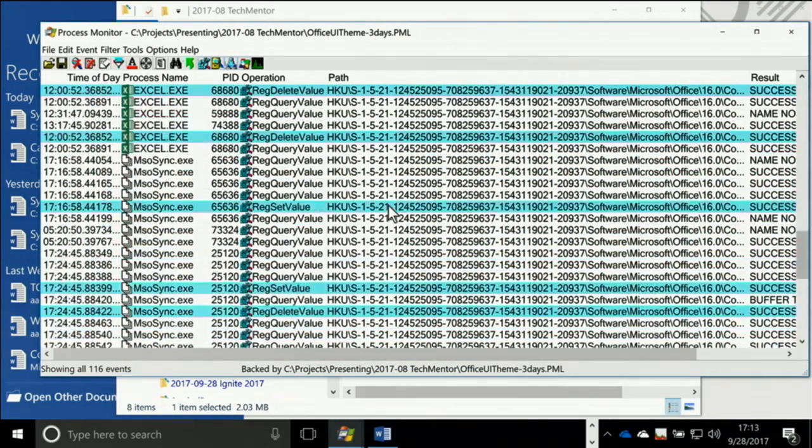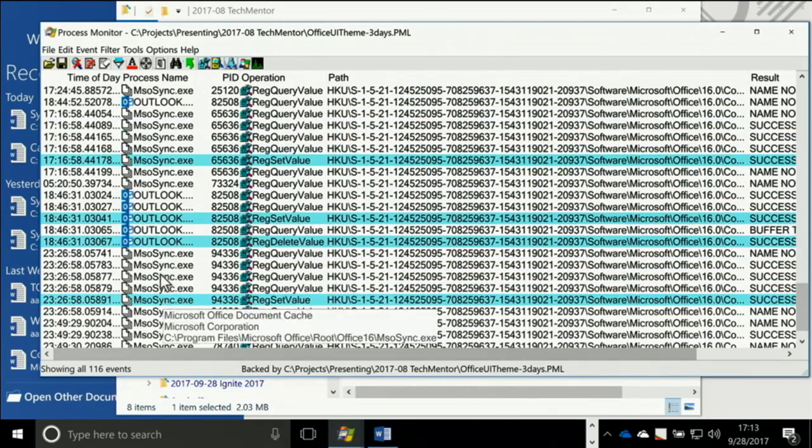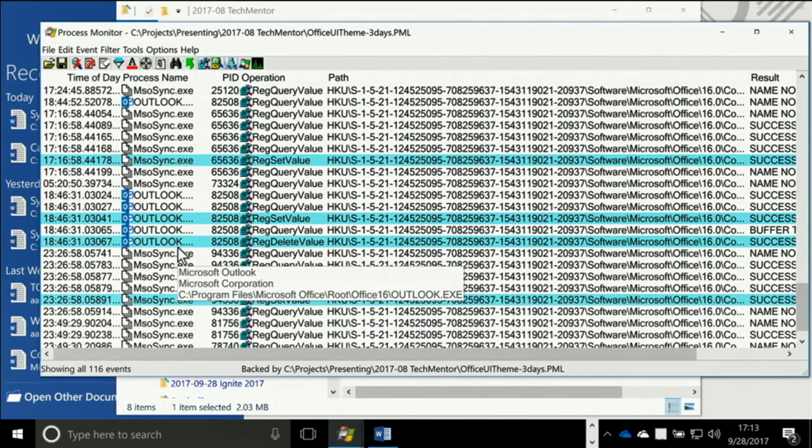Yeah, I think I got a driver bug here. But yeah, so 116 events over 3 days. So this is a really, really great way to do long-running traces using Process Monitor.